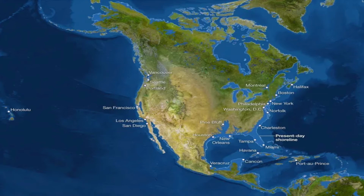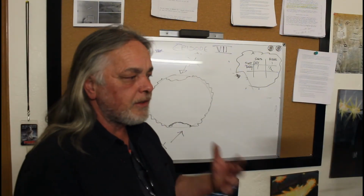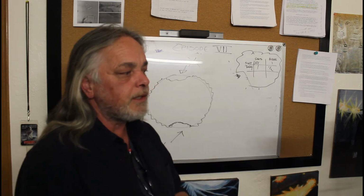New York's going to be gone. Boston, Halifax, all of that's going to be gone. It looks like the water level may get up to Houston, which is in the middle of Texas, but it isn't going to get to the center of the United States. San Francisco, that's going to be gone. Los Angeles, San Diego, most of Baja California, that's going to be gone. But it is not going to get to the level that was shown in the earlier map.